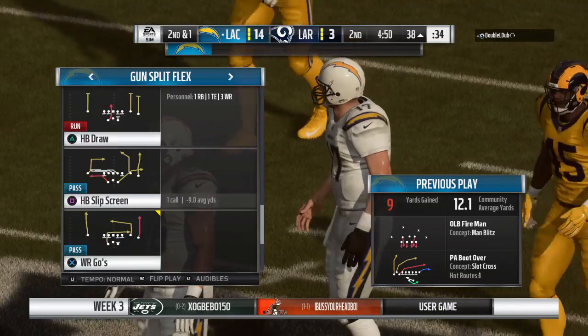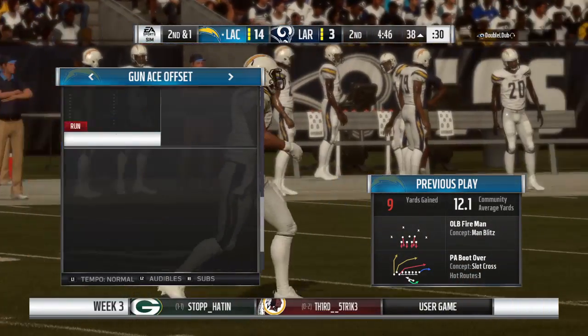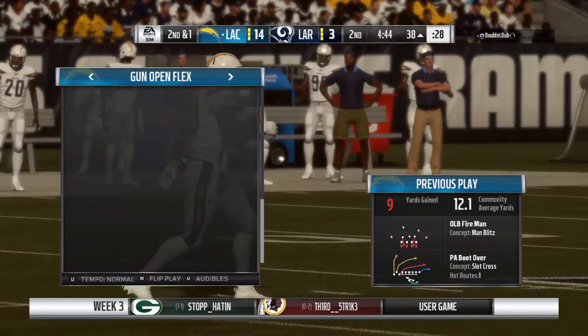Give him 9 there on the first down completion. Well, clearly one of his advantages as a passer is his height. Sit back in the pocket, fired over the middle.